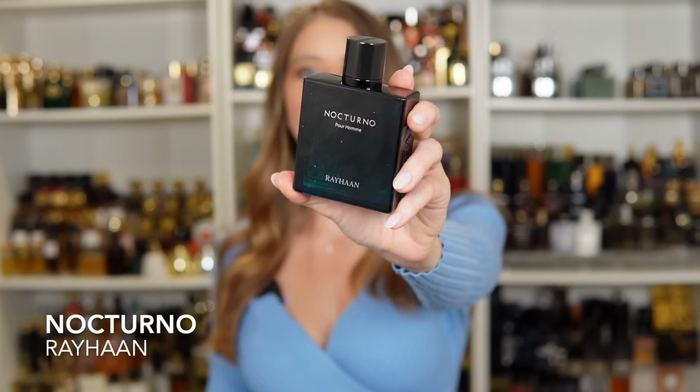cheapies, $40 and under. And the first fragrance that I want to talk about is Nocturno from Rive. Now this one is for all of my Sauvage lovers out there. I see you, I hear you, but this isn't quite Sauvage. This is so much more than Sauvage, like a million times better, literally. Has maybe like 35, maybe 40% of that DNA.